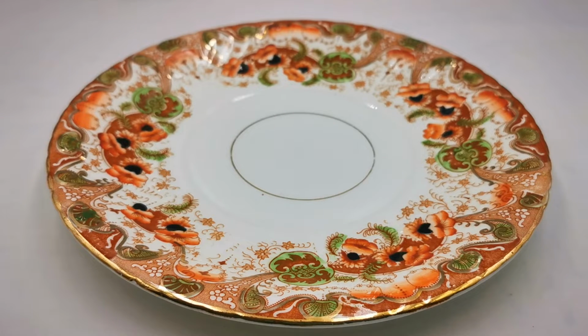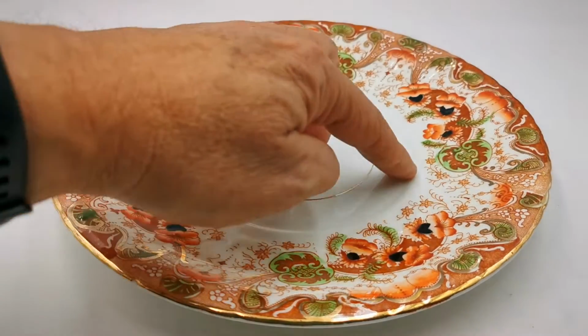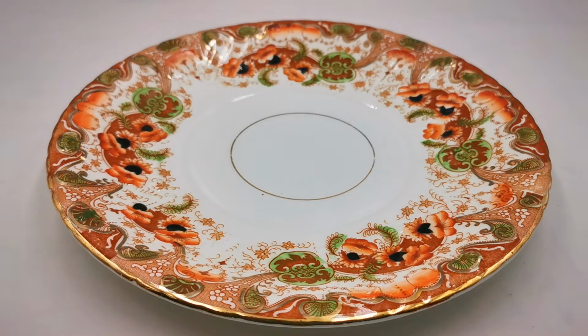Well, we're going to show you this very nicely decorated Imari-esque style cake serving plate. It could have maybe been designed as a tureen stand or a serving stand of some description, or saucer plate. I just say that because the central well here with the lineage around it, quite often these had a dual function when they were made.